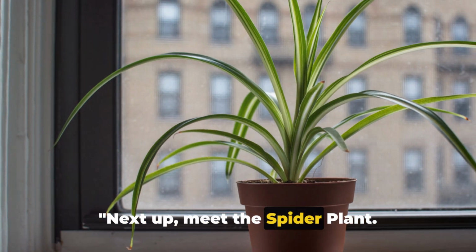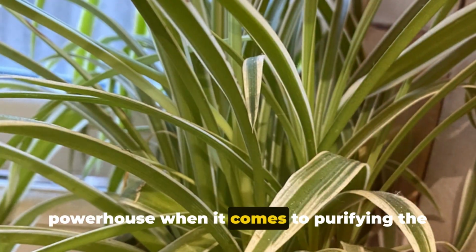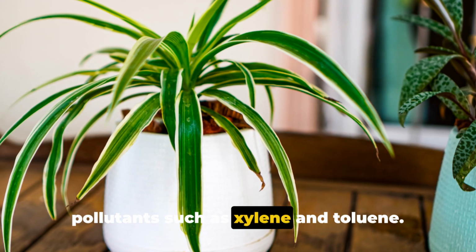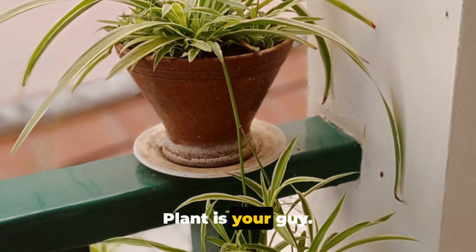Next up, meet the spider plant. This little green wonder is not just appealing to the eye, but it's also a powerhouse when it comes to purifying the air in your home. It's a voracious eater of common indoor pollutants such as xylene and toluene. So if you're looking for a natural way to clean up your indoor air, the spider plant is your guy.